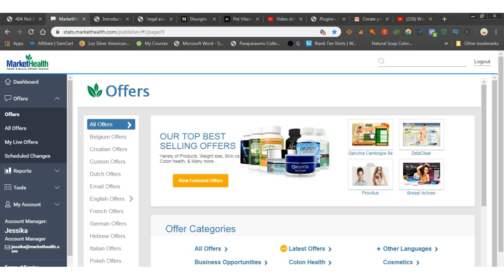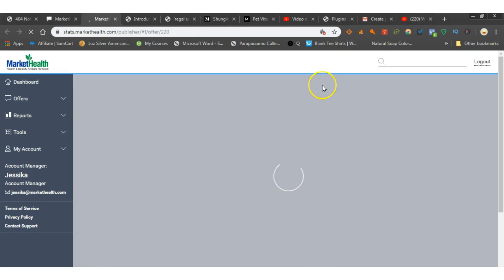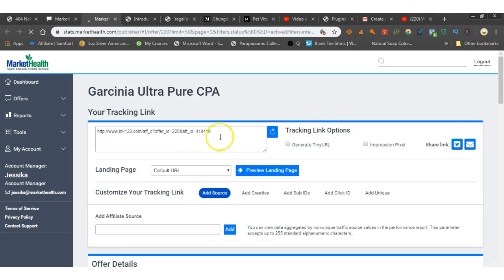All you have to do, guys, is come in here and sell all these products. Copy and paste the image of whatever you're selling. Okay, let's try this one. Copy and paste the image and put it up on your website. Okay, so there's my link.